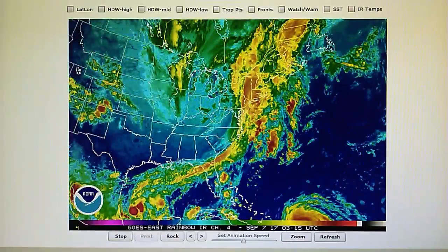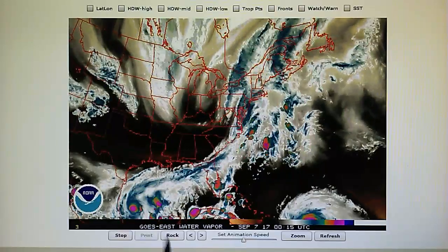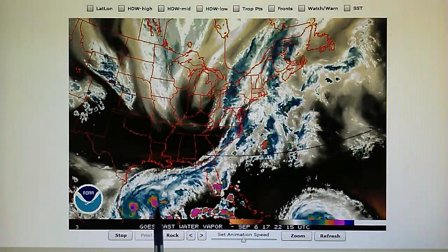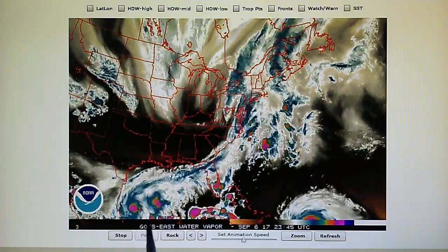7.5 hour loop. All right, if we look at the water vapor map once again, we can see that diminishment right here. There is still some intensity in these two areas, but over that period of time, again, we're seeing a tremendous amount of diminishment.